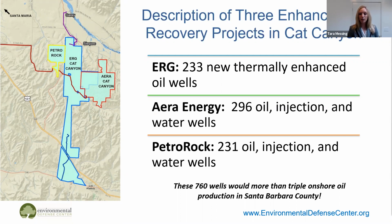steam generators, a new 3.5-mile natural gas pipeline, and ERG will use its existing network of disposal wells to inject over 18 million barrels of contaminated produced wastewater annually, in addition to existing operations. Also, the company is currently in bankruptcy proceedings and was directed to sell its assets. So another complicating factor of this project is that we do not know who the operator will be.